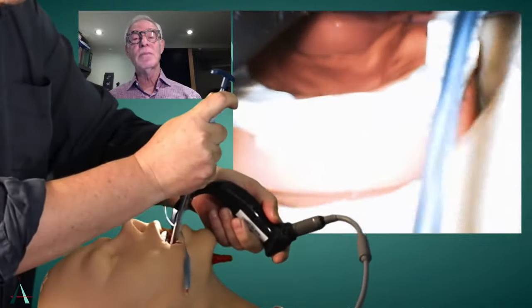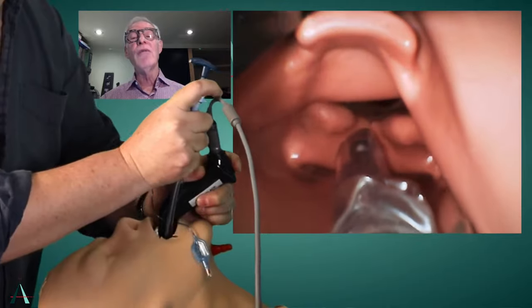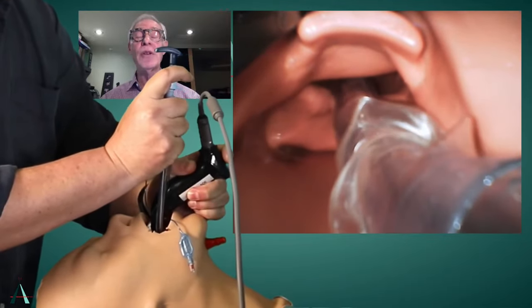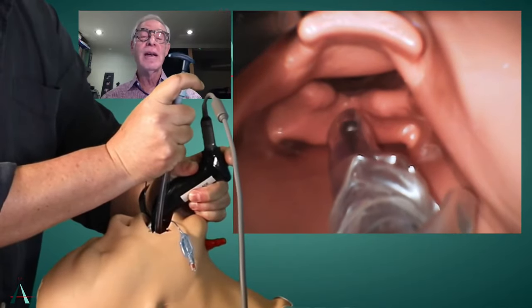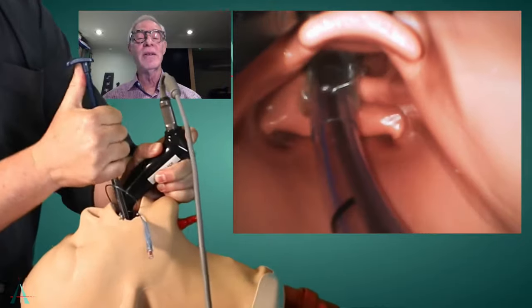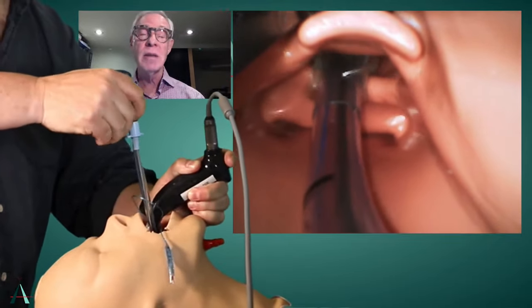Yep. And now put the laryngoscope in. And very often what you find is it's embarrassing how often you're already at the laryngeal orifice. So now I can just do a bit of a Cooper maneuver and I'm in. And you're in.